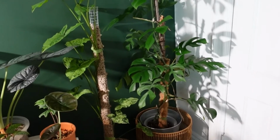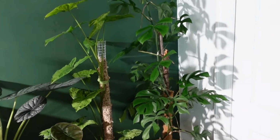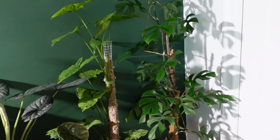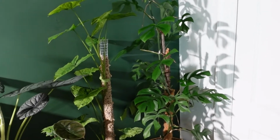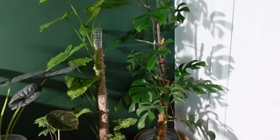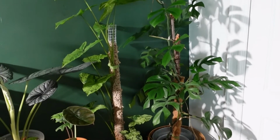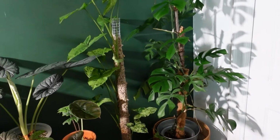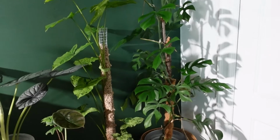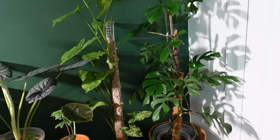So as you guys know, I love my Rhaphidophora tetrasperma. This plant is really good to me. I've never had any problem, pest-wise or root rot or anything like that. I bought this one from Japan and Thailand, but I'm not quite sure which is the Japan one and Thailand anymore, because they're kind of the same.